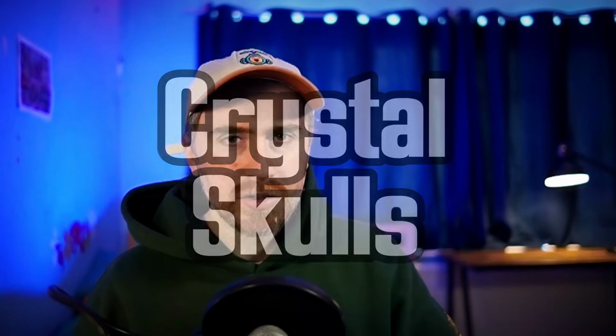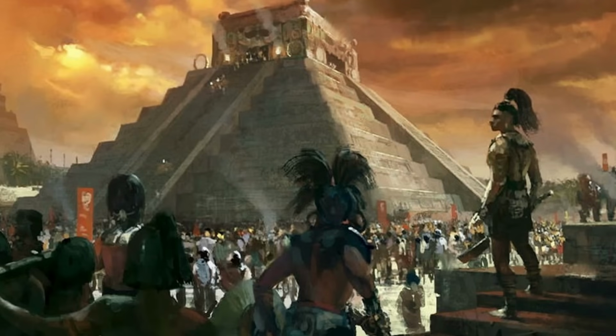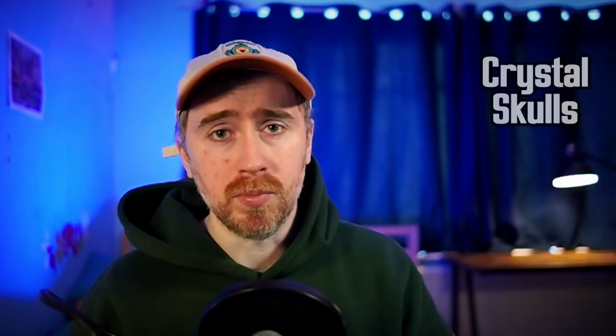Crystal skulls. So these are a type of artifact that date apparently all the way back to the Mesoamerica era, and these are normally in the Aztec or Mayan civilizations before the arrival of Columbus. And they are these ancient, mystical, apparently magical artifacts resembling human skulls.